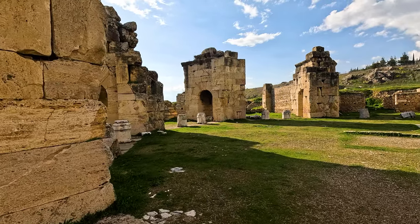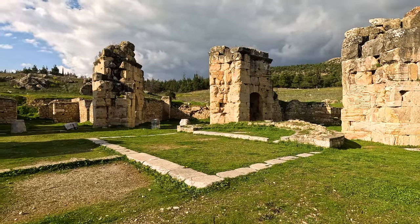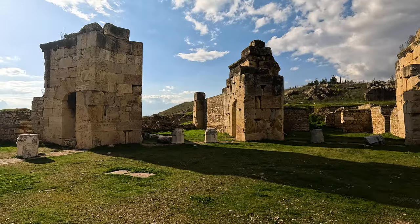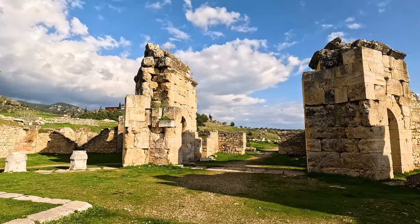Here it is. Octagonal church. Very, very cool.